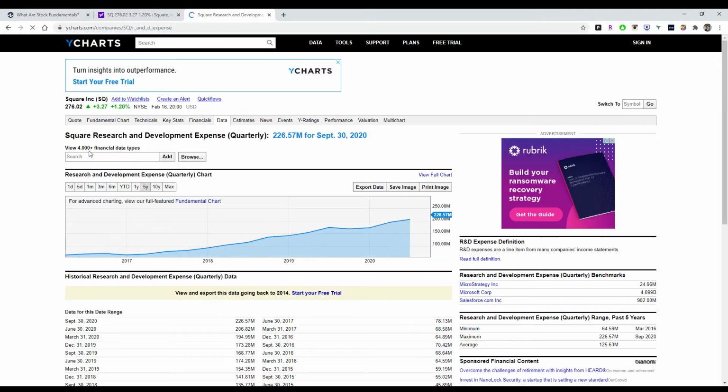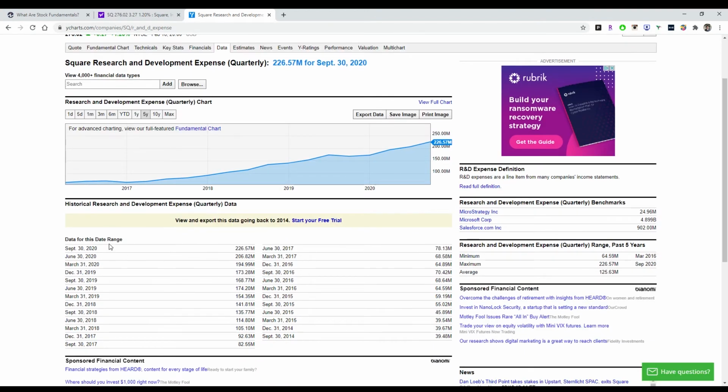So we can see that Square is putting a lot of money into R&D. You can see this is from ycharts.com. There's a steep increase of investment into R&D, which tells you the company is continuously seeking to innovate.